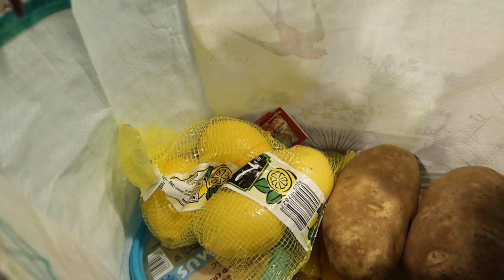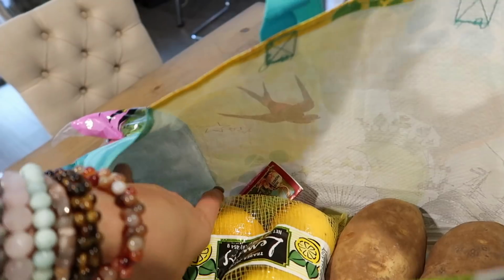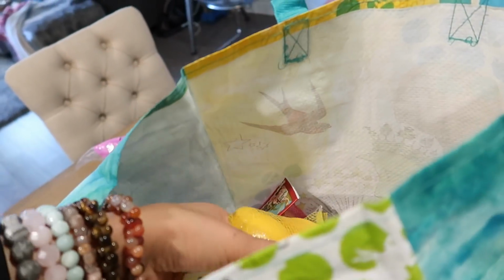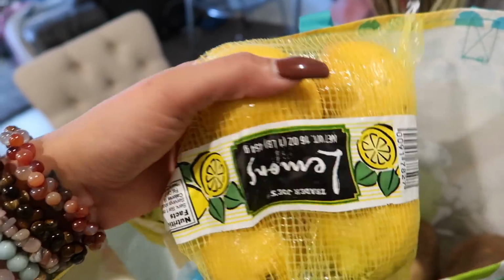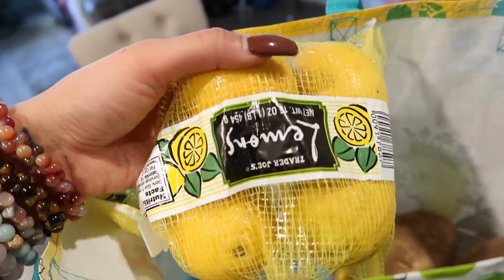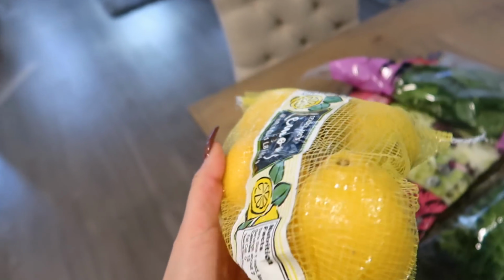I don't know if you can tell, but I am definitely getting a little sick, and I don't want to jinx it. So I'm going to try to do everything in my willpower to prevent that. So I picked up some lemons here so I can do my lemon water, add a little honey to it, add some ginger. I just feel like it's a throat issue at this point, the dry air from the flight.